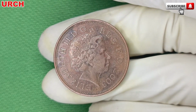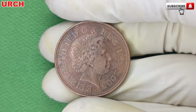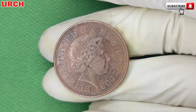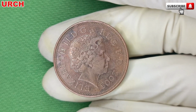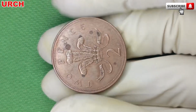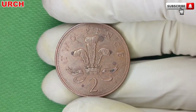For years, these unusual 2005 2 pence coins sat unnoticed in drawers, jars, and piggy banks. Most people wouldn't think twice about tossing one in a vending machine or dropping one on the pavement. But as more and more collectors began to realize something was different, the hunt began. And once the coin world caught wind of its rarity, prices skyrocketed.